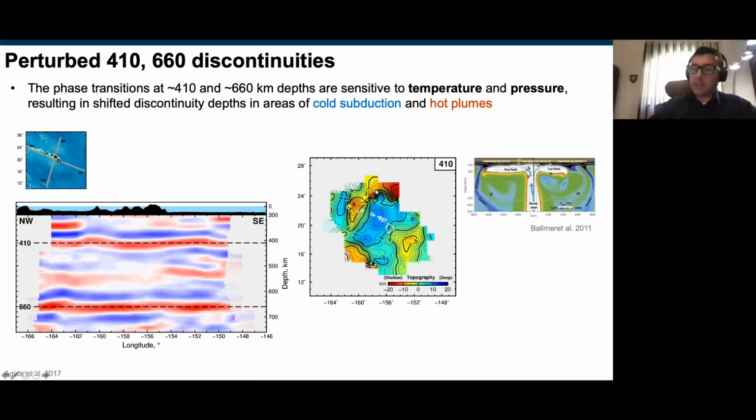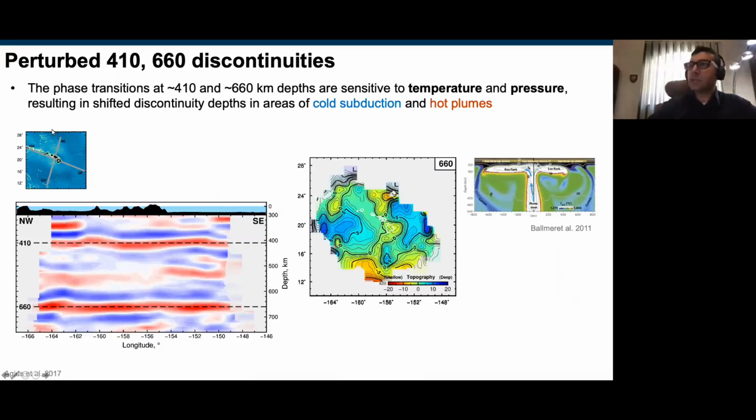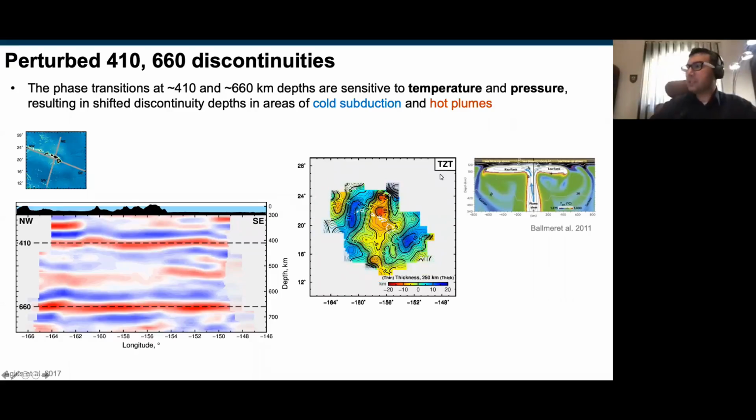If we look at the transition at 660, we can see it's relatively flat. So we were seeing the cross-section from northwest to southeast, which is the line over here. But the 660 tends to be shallower towards the south. If we look at the depth difference, so the transition zone thickness between the two, we can see that it is dominated by the 410, which surrounds the island.